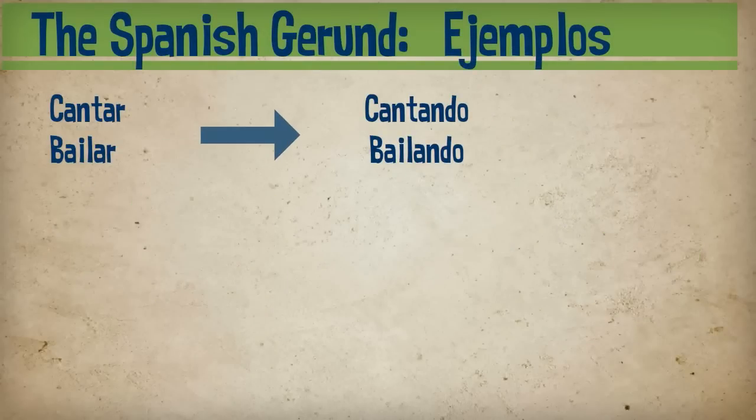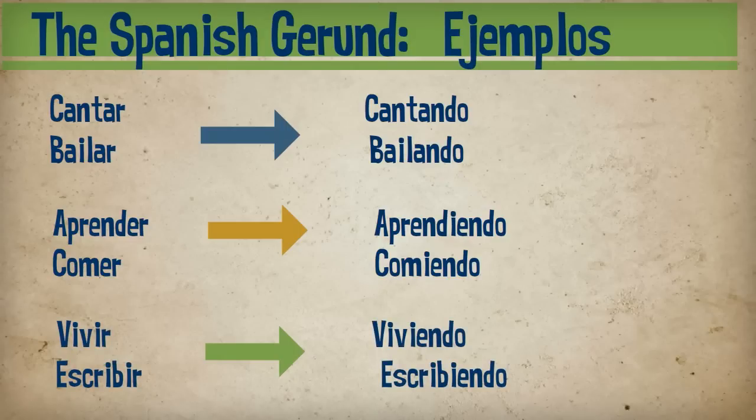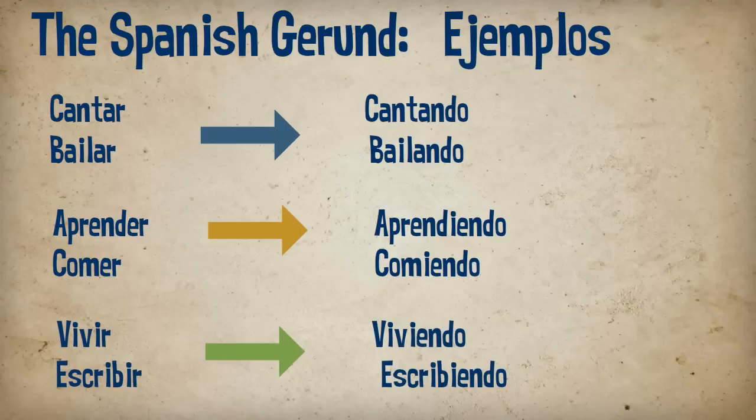Some examples. Cantar y bailar change into cantando y bailando. Aprender y comer change into aprendiendo y comiendo. Vivir and escribir turn into viviendo and escribiendo.